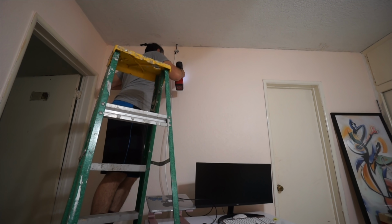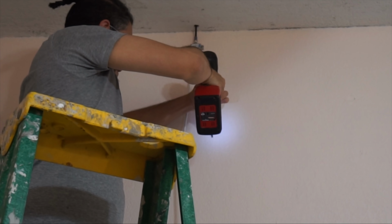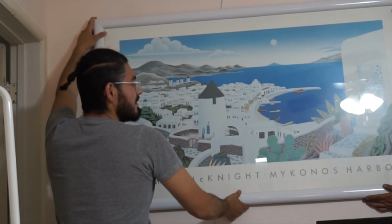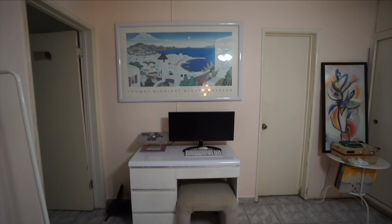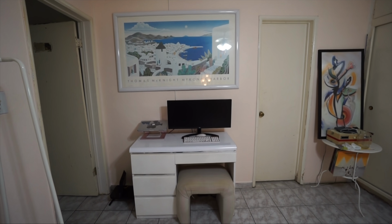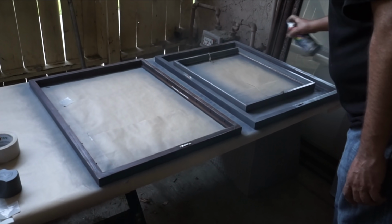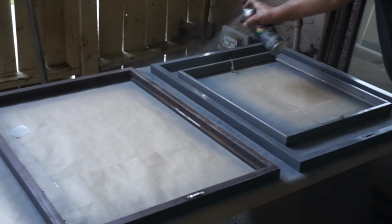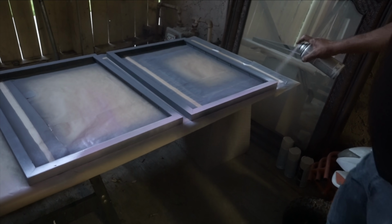So after I picked up that Thomas McKnight painting, I made my boyfriend and my neighbor help me put it up. I put it up on top of my desk, and this is something that I changed off camera. I decided to put my desk in front of this area, and I liked it better. And because I picked so many frames and I didn't like the frame colors, my neighbor helped me spray paint them. He did a primer of a gray, and then he went with this lilac spray paint that I honestly got for $1.